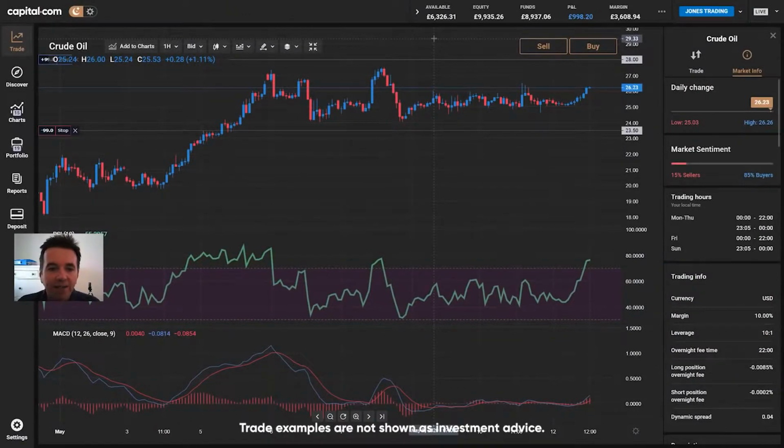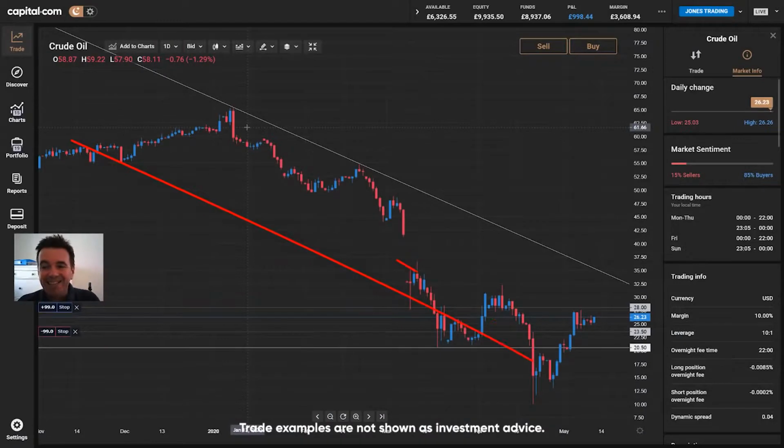But fairly sideways at the moment, not that exciting, but that big trend is still down. So I do think that perhaps medium term, the risk is for further weakness in the oil price. We'll see how it plays out. We'll see what happens over the next few days, but that's it for our update.